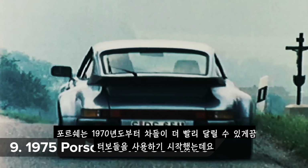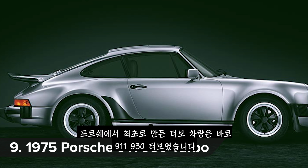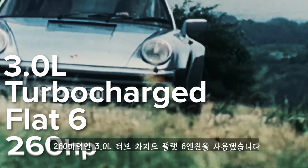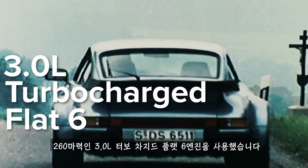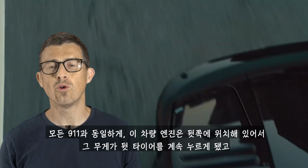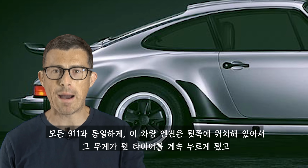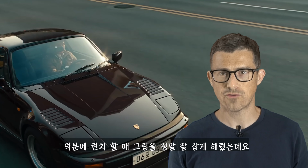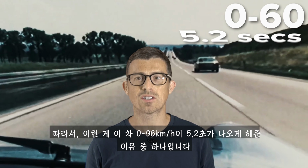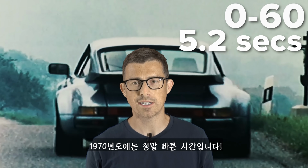Porsche has been sticking turbos on cars to make them go faster since the 1970s. The very first turbo car they made was called the 911 930 Turbo. It got a 3-litre turbocharged flat 6 with 260 horsepower. Okay, that doesn't sound like a lot these days, but as with all 911s, having the engine in the rear meant that all the weight was pushing down on the back wheels. This gave the car lots of traction away from the line, and that's one of the reasons why it could do 0 to 60 in just 5.2 seconds, which was seriously quick back in the 1970s.